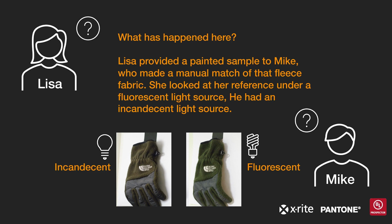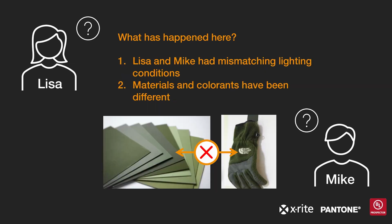So what has happened here? Lisa provided a painted sample to Mike, who made a manual match of that fleece fabric. She looked at her reference on the fluorescent light source, and he had an incandescent light source. And these are two substantially different light sources.